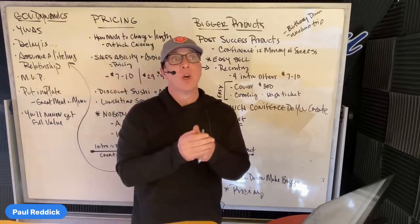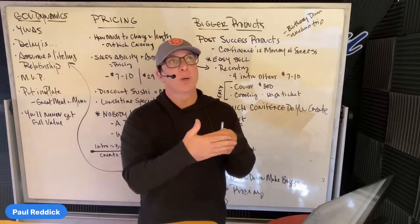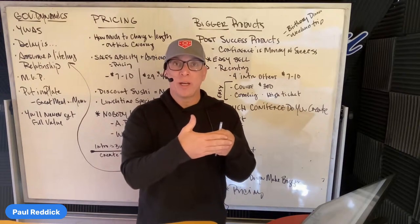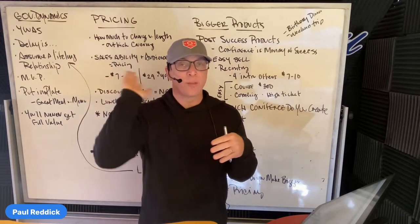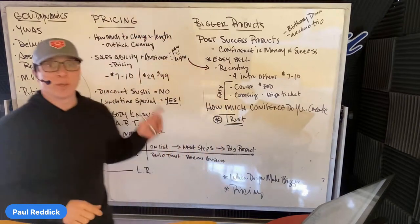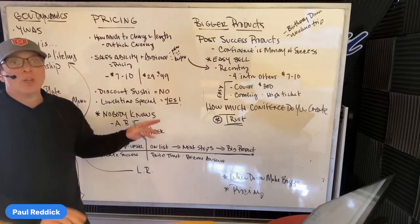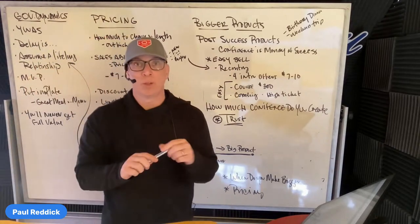Always be testing, because we might have a winner, but I'm not really a fan of the book Good to Great, right? You could just read the first line of the book and then throw out the rest of the book. Good is the enemy of great, right? We don't want to have a good business that could be great but isn't because we're not doing enough testing, okay? So that's pricing your product.